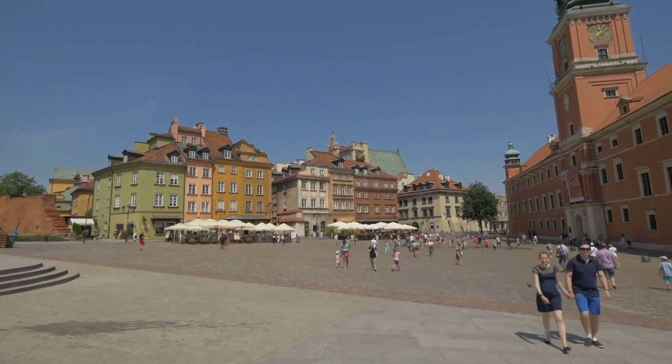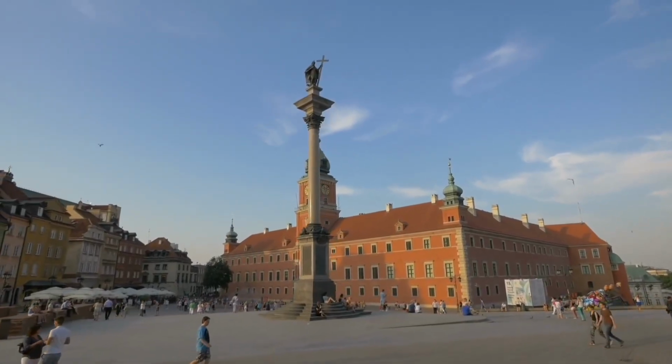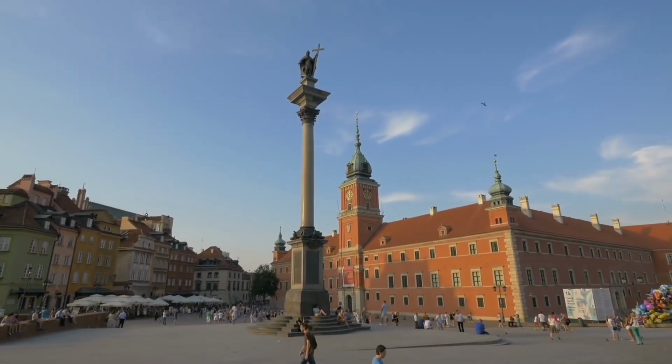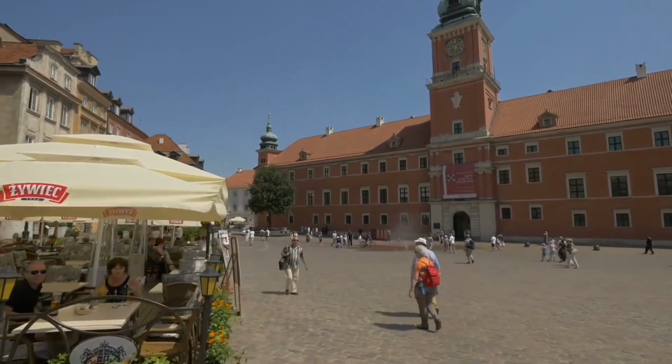It was conquered many times by invaders from afar, but bounced back to be the place where the first constitution in Europe was drafted in 1791. This impressive structure with a tower in the middle is a museum today, though official state meetings are sometimes held here.